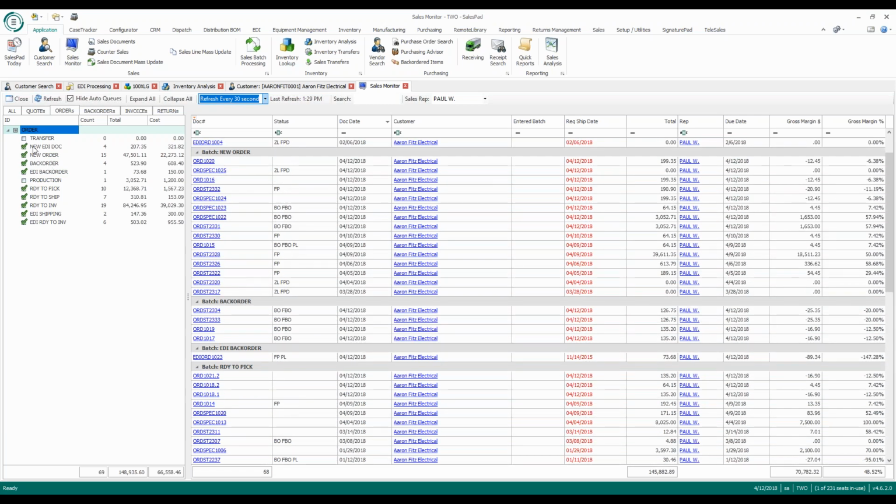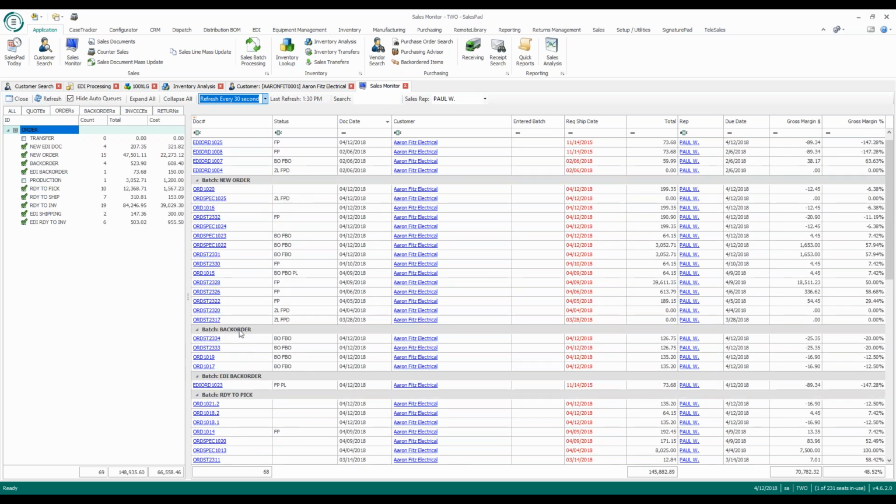Now you might notice that I have some that are specified for EDI and others that are not. So the document that I just created is just a standard document. Customer could have called and placed the order or sent an email, or perhaps through an e-commerce integration, that document was created automatically. And I just have that in a new order queue, then moving it into a back order queue. So I can see here that within my back order batch, I have my order that I just created, order number 2334, and it also has a back order status. So the whole thing is back ordered, and that's the status that I can see here.